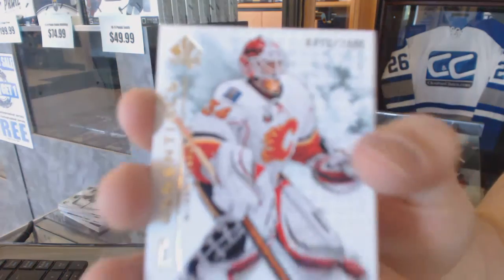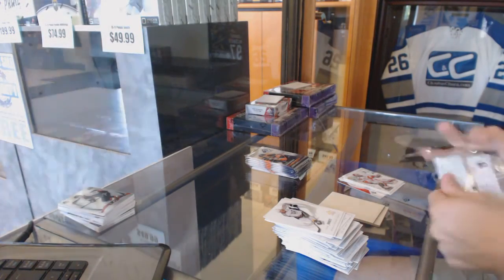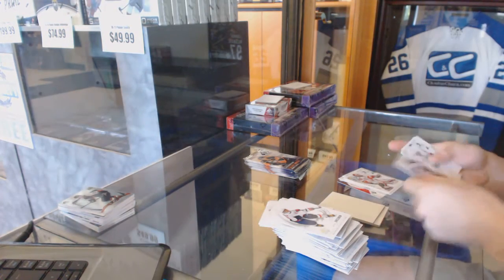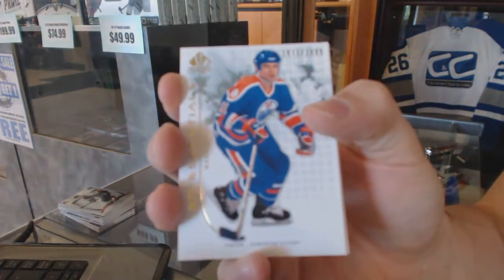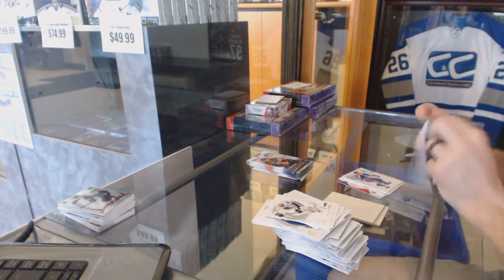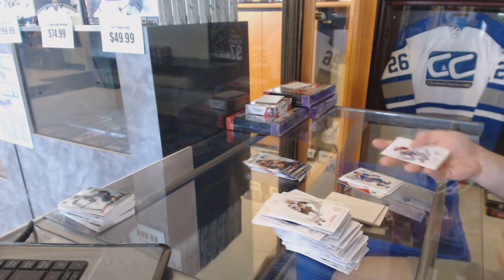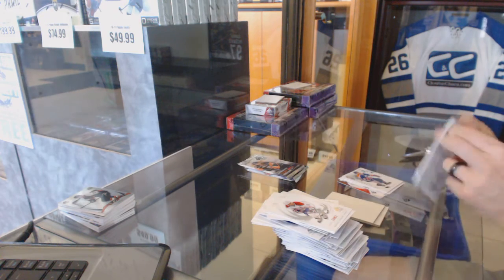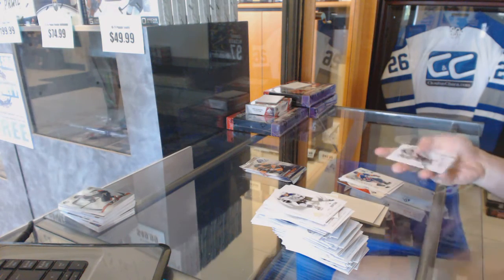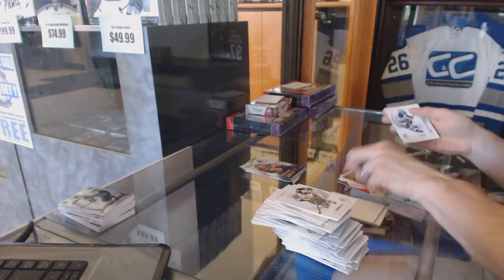SP Essentials number to 1999, Mikhail Grabovski. Nice. SP Essentials, number 1999, Mark Messier. Hollow Effects, Wayne Gretzky. Wayne Gretzky.